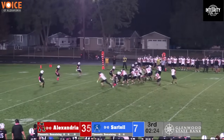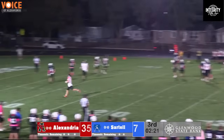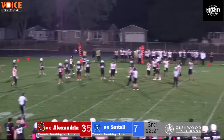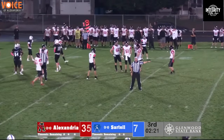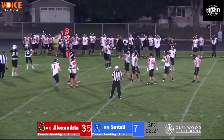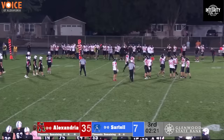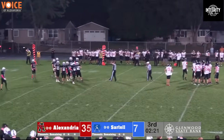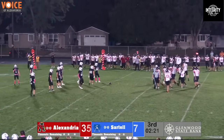So now the Cardinals at the edge of the Alex Rubbish and Recycling red zone. But we must have had motion, I think. Yeah, so we may get a walk-off here on Alexandria. Yep, false start on Alexandria. That's going to move the ball back 5 yards to the 25. I think Sartell caught a break there because the play we had, I think, was going for a touchdown. Okay, all right. Let's see if the Cardinals may attempt to pull that out again.